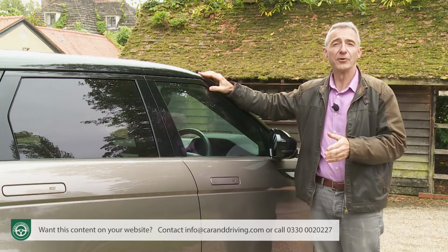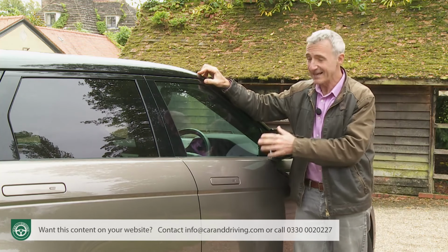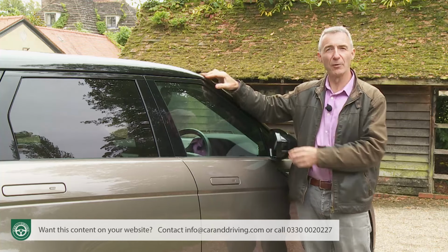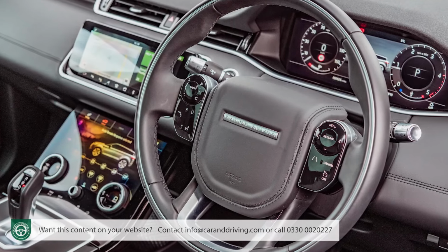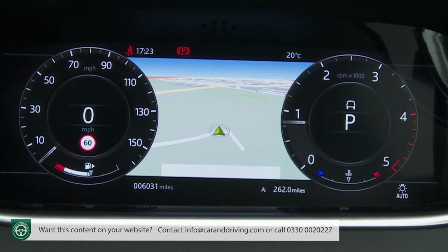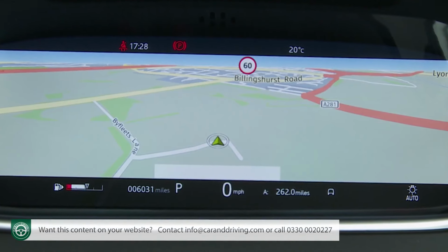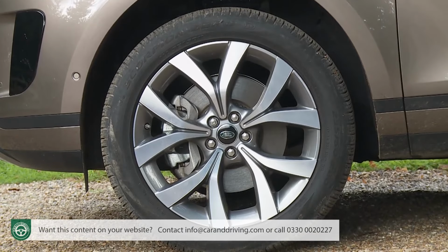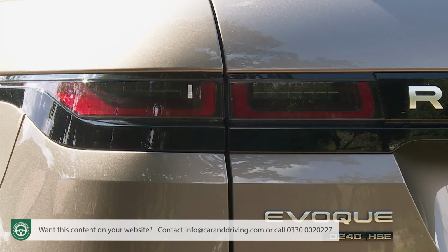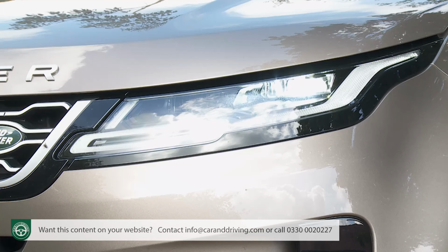As mentioned earlier though, you'll need to stretch at least as far as mid-range SE trim if you want this car's cabin in its most sophisticated form, complete with the twin central infotainment screens of the Touch Pro Duo setup and the fully digital interactive driver display that replaces the conventional dials in the instrument cluster. SE spec also gets you larger 20-inch wheels, scrolling animated directional indicators, a power tailgate and premium headlamps with auto high beam assist and signature daytime running lights.